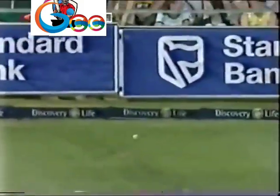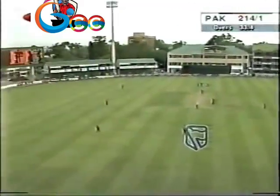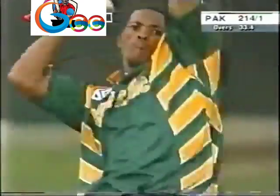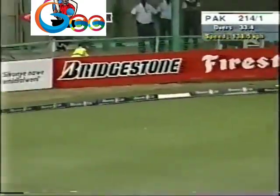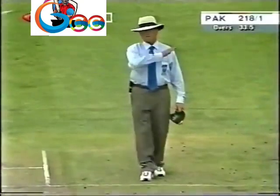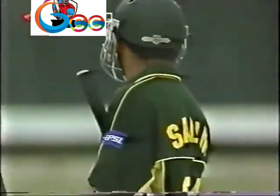Tremendous little stroke. Another slower one from Jacques Kallis. It moved across once again into the stumps. There's 3 men on the offside there, you can see, saving 1. See, that was wide. That was wide. Going through backward point. 4 runs it is. Don't give a batsman like this width, because you are going to get punished.